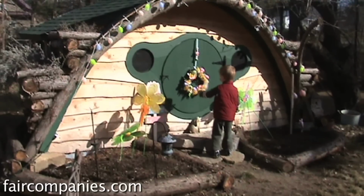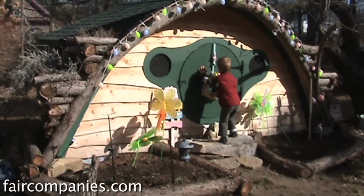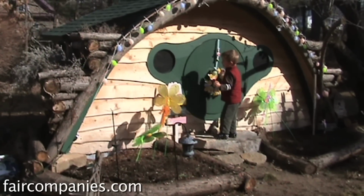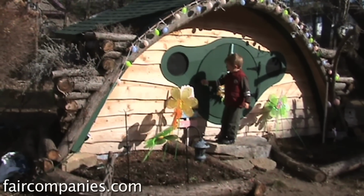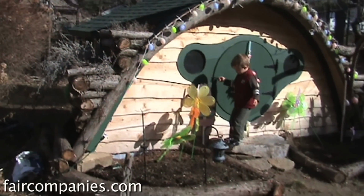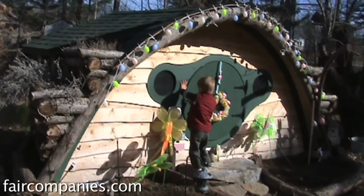So, a Hobbit Hole is a house that a hobbit lives in. See if anyone's home. Knock on the door. And a hobbit is a character from The Lord of the Rings, and also from the book The Hobbit, which have become much more popular in recent years because of the movies about them. And so we build houses that are designed after the concept of the Hobbit Hole.